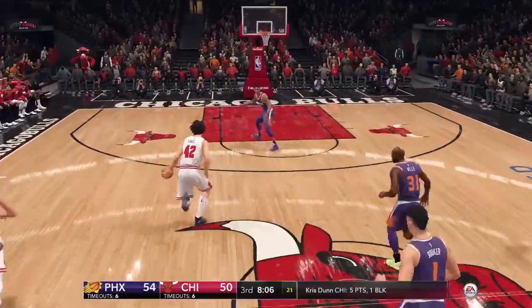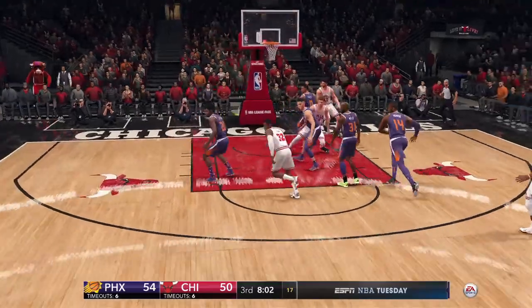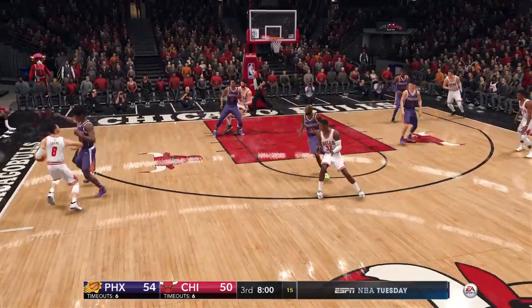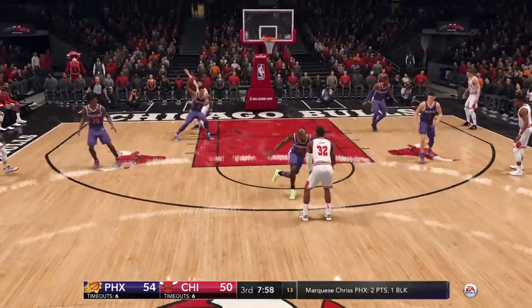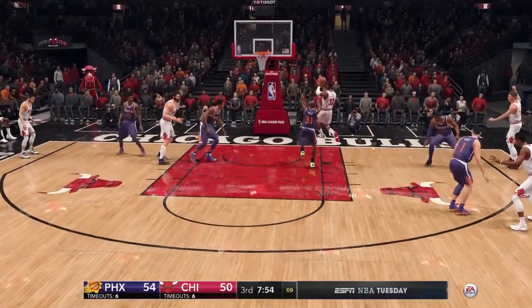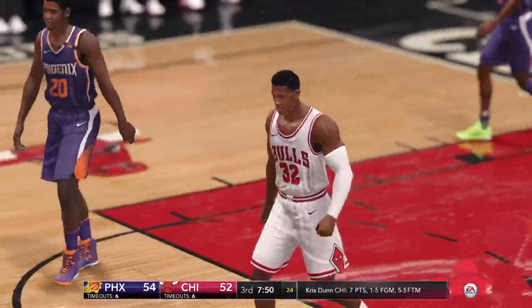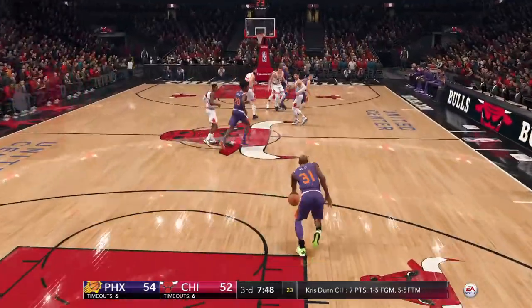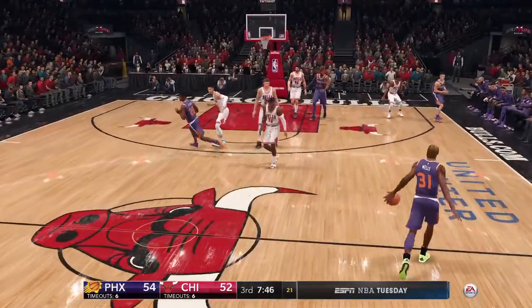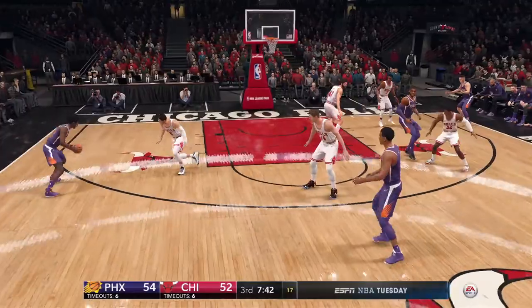Booker's shot blocked. Lopez, here comes the help defense. Adjusts, banks it in. You're not going to see a better possession in the NBA from both sides of the ball. Good defense, good offense. Good offense won out that time.